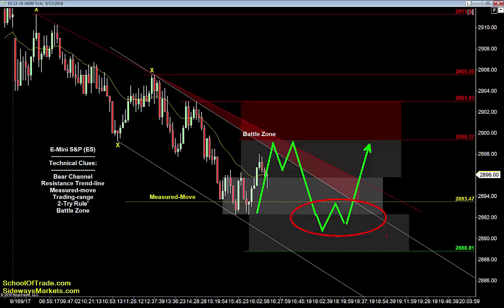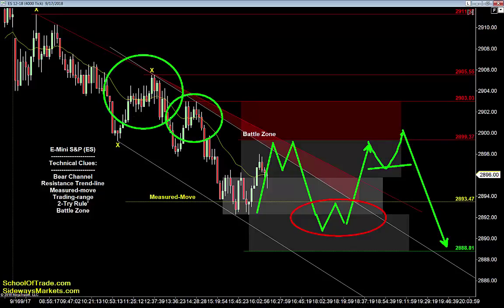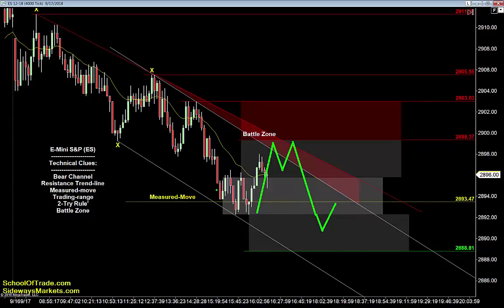So that's something you really got to be careful of tomorrow, and a lot of times that will lead to that 1, 2, 3 reversal. If it doesn't lead to it, 1 try, 2 try, back down again we go. Again, it'll look just like these. Okay, now, what else can we do here? What other option do we have here?